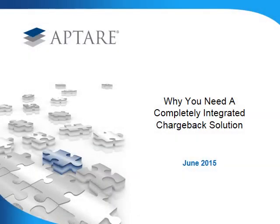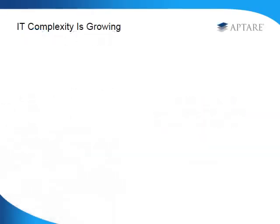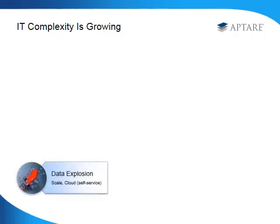Let's talk about why you need a completely integrated chargeback solution. The need for chargeback is increasing because the complexity of the IT world is growing. First, data is growing at 30 to 50% annually. More apps, more videos, more social media, and more mobile devices that require IT to help users manage mobile data and enterprise data through BYOD policies.